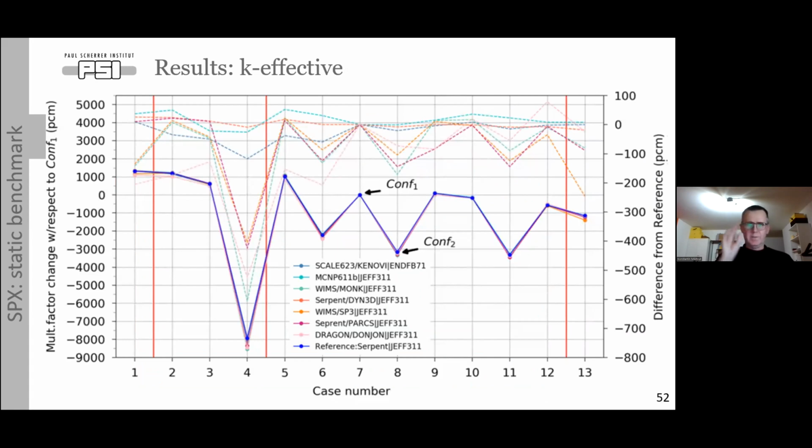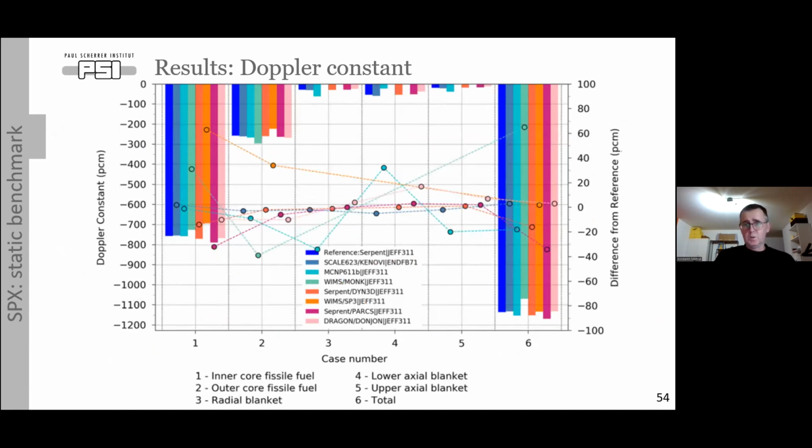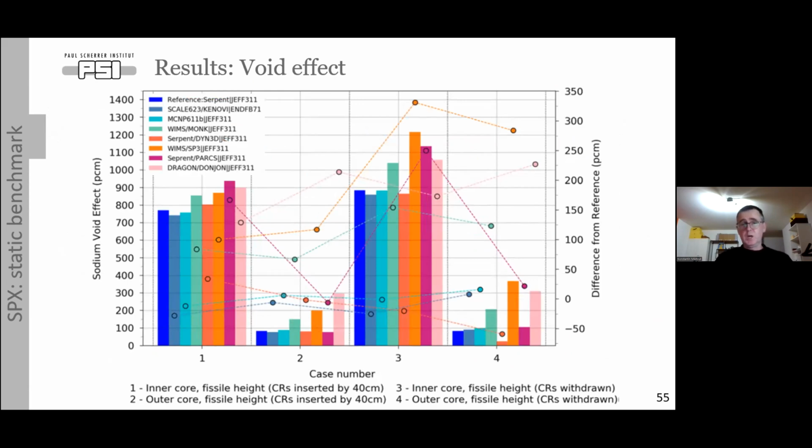And these are results for K-effective. So we have 6 or 7 solutions compared to the reference one done with Serpent. Good agreement in principle. The biggest discrepancy is, of course, with injected control rods, which is difficult for diffusion codes. Power distribution in blue, and in general the discrepancy is plus or minus 2%. Doppler constant also quite good. Void effect zone-wise is much more difficult, with higher discrepancy. Again, it's challenging for diffusion codes.